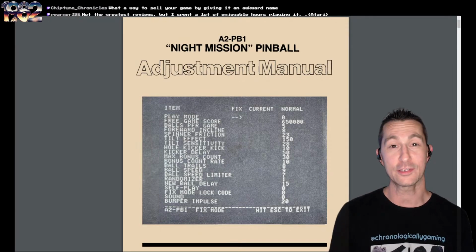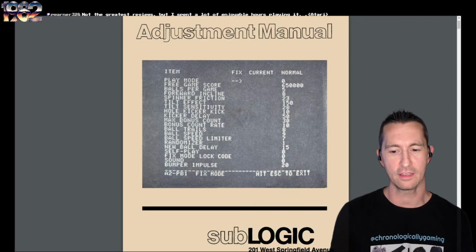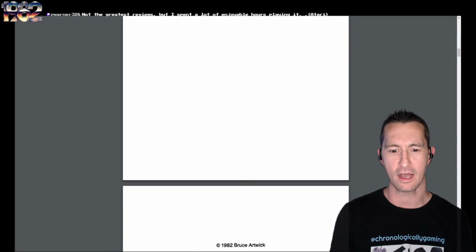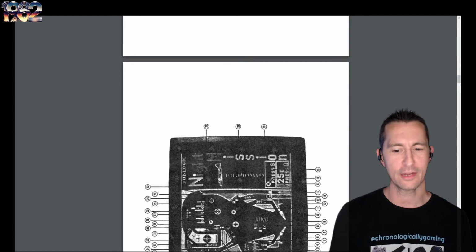Now, the manual is very similar to the software. It goes on and on. There's a lot to this, so I will not be reading the entire manual. Notice that they call it the adjustment manual. It almost feels like an operator's manual because this is serious pinball. Night Mission Pinball on the Apple II has lots of options. There you go. Bruce Artwick. Way to go, Bruce. Shows also the features, preliminary adjustments.